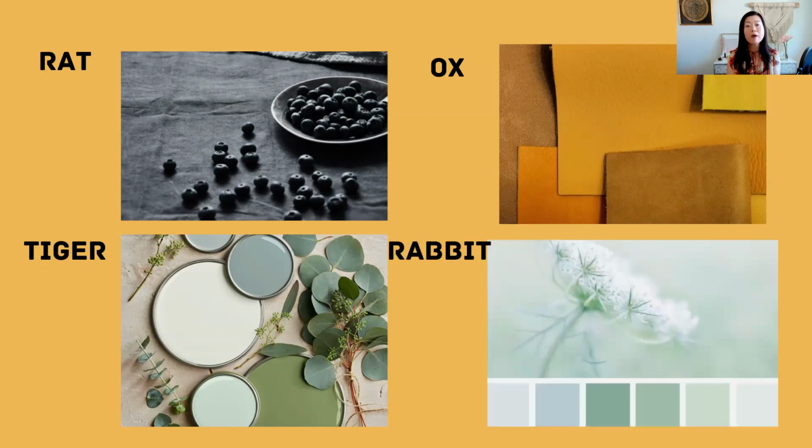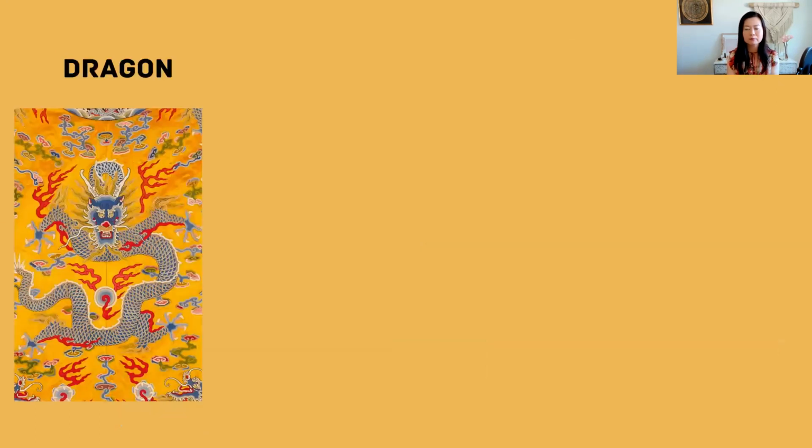Now, rabbit, this is your first year. You're the yearly king. The color for the rabbit is green as well, but it's a light green. It's more kind of pale, gentle green, like a rabbit, where tiger's green is more strong. Okay, so that's the rabbit color.